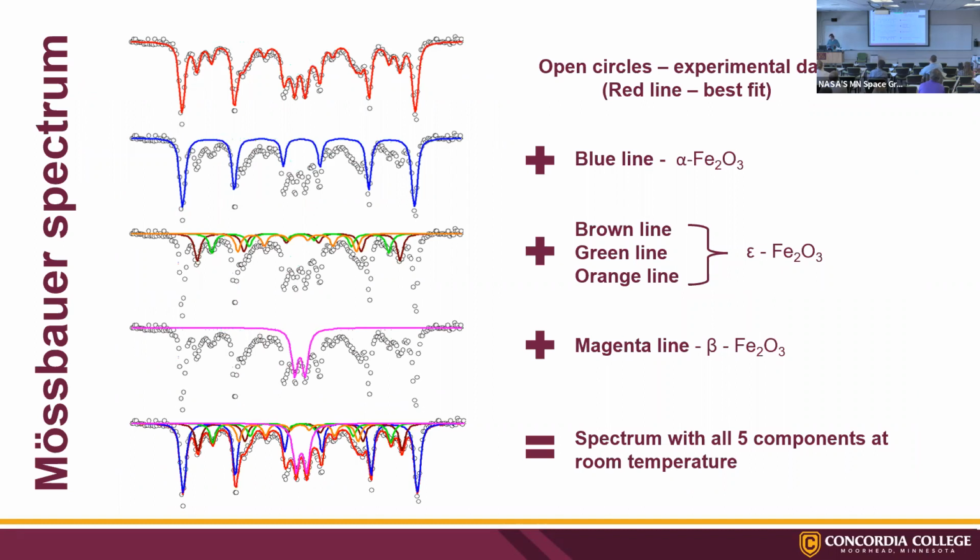So to get into our results, in order to understand those Mossbauer spectra, there's a lot going on, so it helps to break it up a little bit. In the next slide, we'll have our results, but just to give you some better idea of what's going on in there, we're going to have a few different lines. You're going to see our red fitted line, which is our experimental data with the best fit. The blue line in all of our results is going to represent the alpha phase, that hematite, which is the most stable phase. Then we're going to have the brown, green, and the orange lines, and those are going to represent the epsilon phase. And then the magenta line, that doublet there, is going to represent the beta phase.